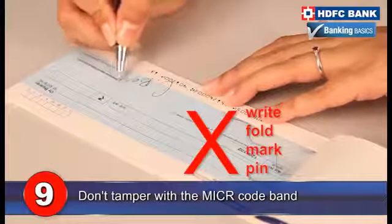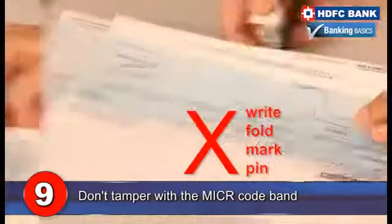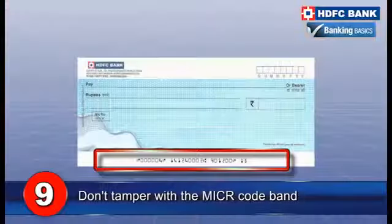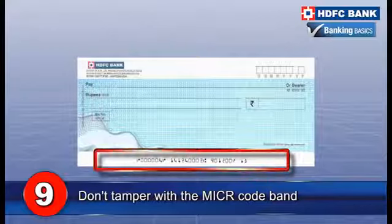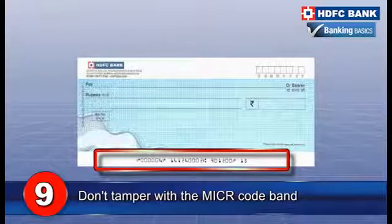Tip number 9. Do not write, fold, mark or pin on the marker code band of the check. The marker or magnetic ink character recognition system helps banks identify and validate the authenticity of the check electronically. It is prone to error if damaged, so don't tamper with this band.